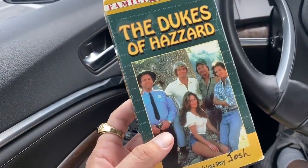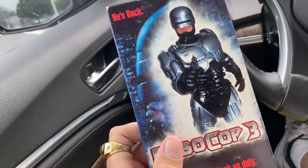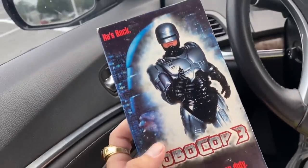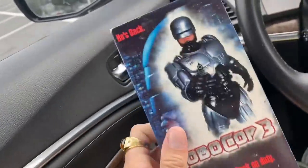I also picked up RoboCop 3. Would have been nice if RoboCop 1 and 2 were there as well, but RoboCop 3 is one I've never seen. So I'm looking forward to watching this.